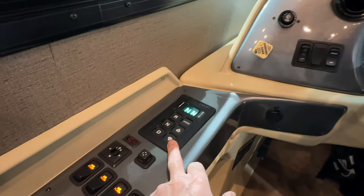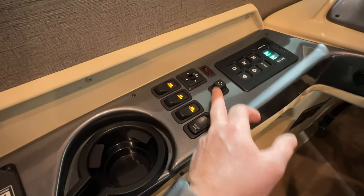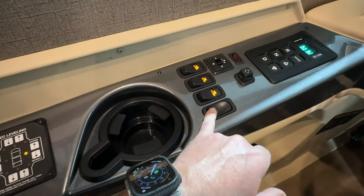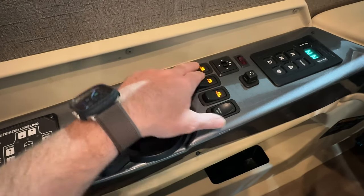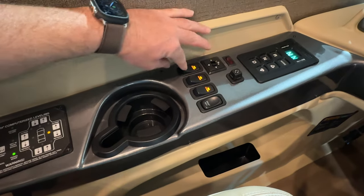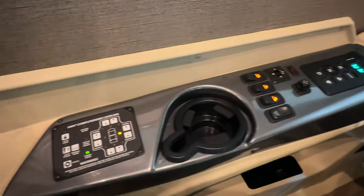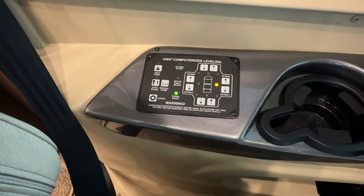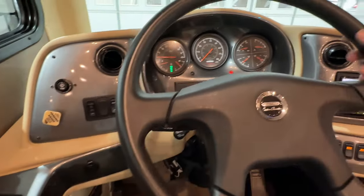You've got your push button Allison automatic transmission, so 3000. Got power windows with heated mirrors, air horn, exhaust brake, auxiliary start. That's if you have one set of batteries dead, you can tie them all together and jump off the motor off another battery system. There's your automatic leveling system. It's really straightforward. You just push the button, it does all the work for you. There's your air brake, wiper control.